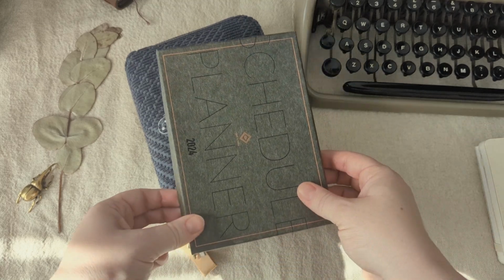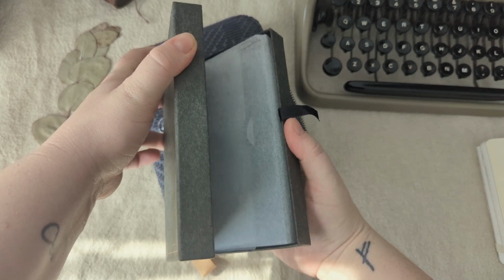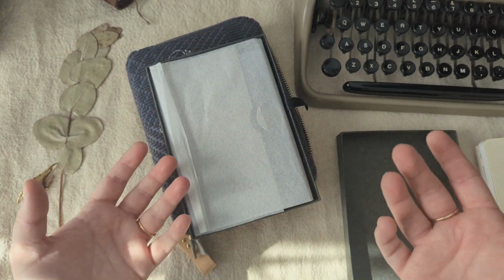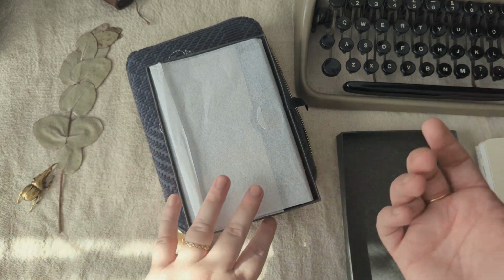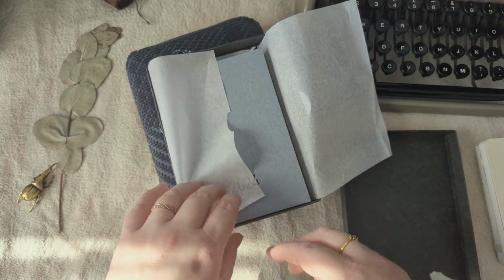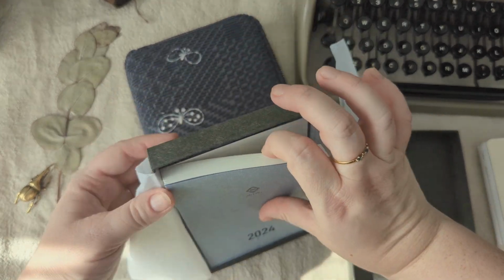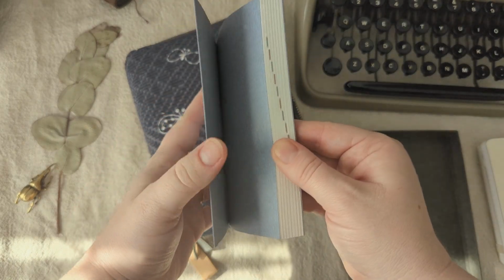So I decided to invest this year and get myself a take a note planner. I am going to credit this decision to Kate from Sarai. She has always been my planner influence. I love her little take a note. It was really good, handy. It was nice and handy having her around so she can show me the pages and stuff like that before I made this purchase. But I love this book.